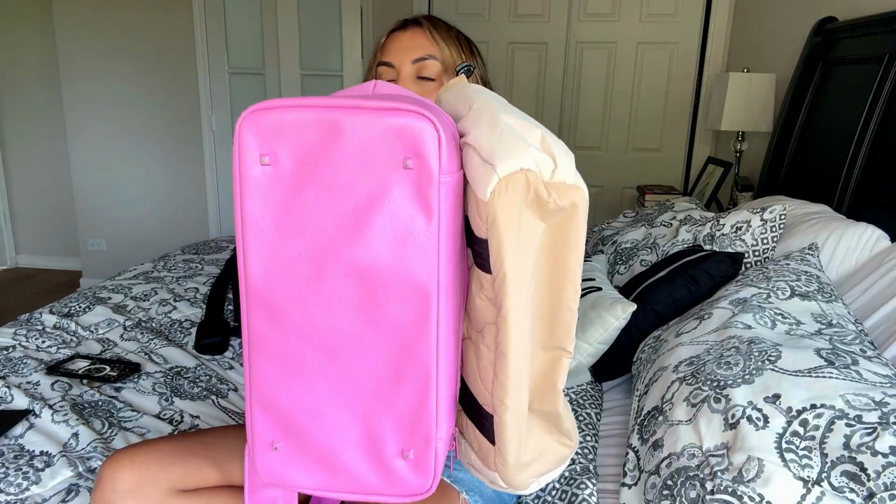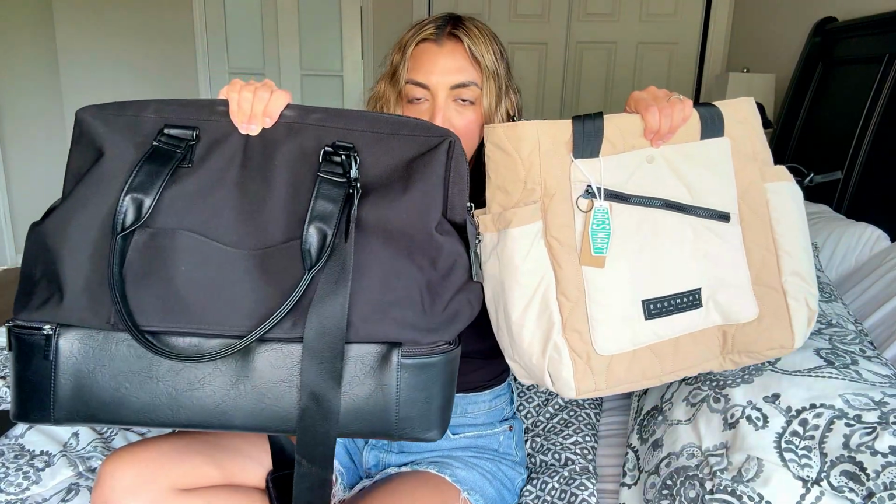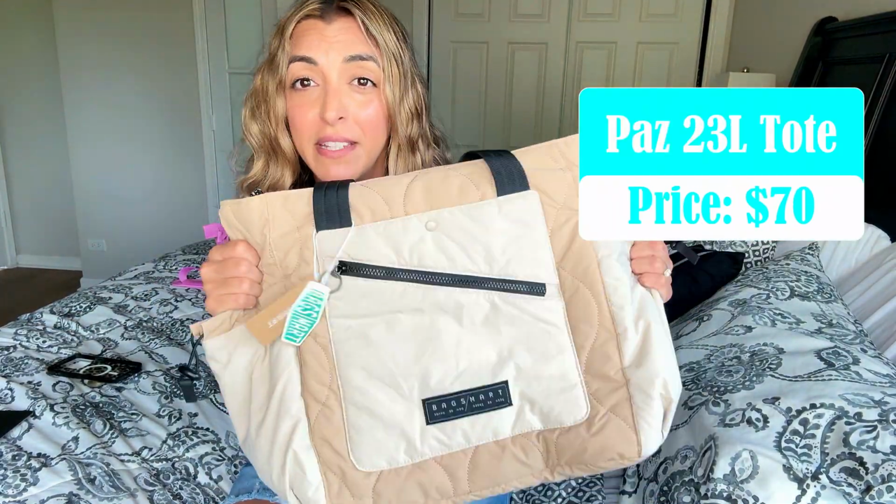Again, very different concepts, different styles. The bigger weekender is definitely going to be bigger, but this is like, I'm going on vacation, this is going to be my purse, my diaper bag, my laptop bag, my work bag, my every bag. I could go to the farmer's market, you could do a lot. This is not going to replace a luggage or a carry-on, really. When you're using a weekender, sometimes you can replace it with that if you don't feel like dragging a bag. The price point for this is so affordable, $70.